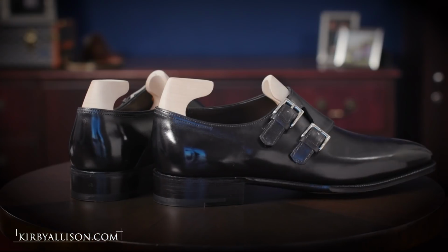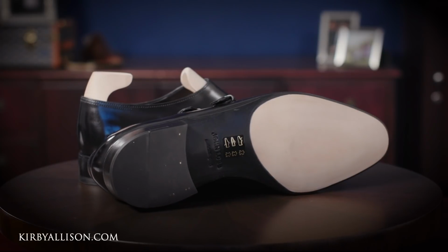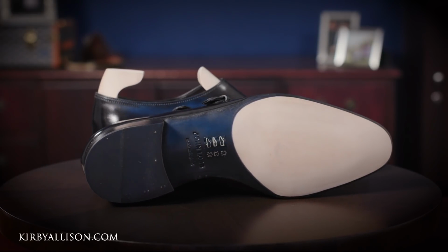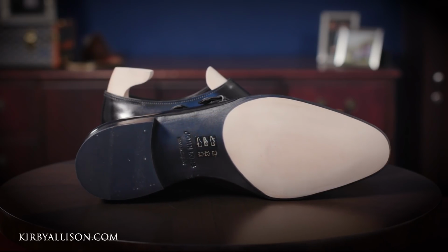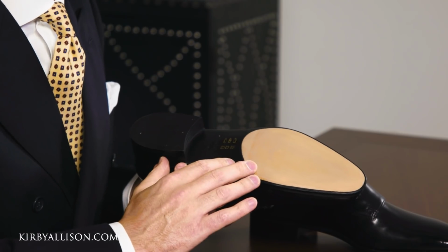The chapel is, of course, Goodyear welted, which is the de rigueur of high-quality footwear, and allows the shoe to easily be resoled without disturbing the fit or the finish of the shoe. John Lobb's attention to detail is found not just on the uppers, but on the bottoms of the shoes. One of my favorite things to do is to turn a pair of shoes over and to inspect the outsoles. Here you really see the shoemaker's commitment to quality and finishing.